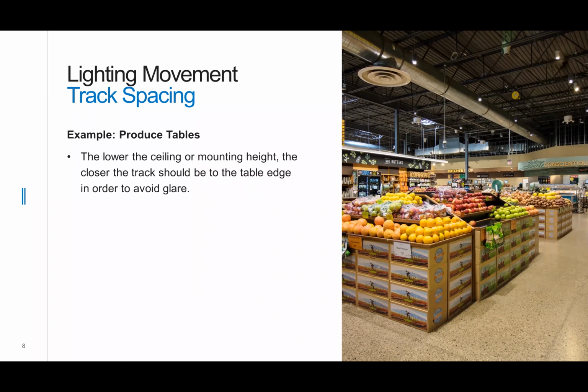A couple rules of thumb to keep in mind. The lower the ceiling or mounting height, the closer the track should be to the table edge in order to avoid glare. Because in applications such as this, while we do want to get as much light as possible on the produce tables and displays, we do want to minimize the amount of glare. So the lower the mounting height, the closer the track should be to the table edge in order to avoid glare from people's line of sight.